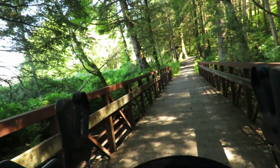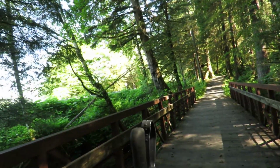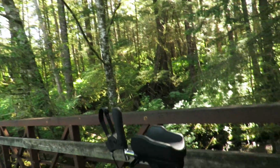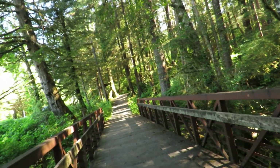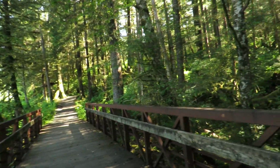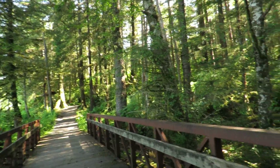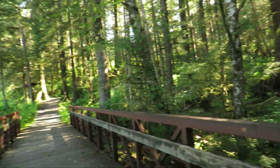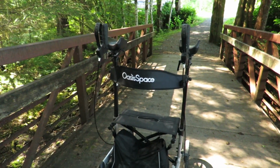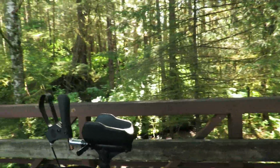Well, it's the 27th of June, and I thought I'd go up and look at the flowers up here. I'm on the Grussendorf trail here in Sitka. No bicycles are allowed, so I can't take my trike, but it would have been a 7 or 8 mile trike ride just to get here. So I drove, and today I'm going to use my Oasis Space walker up through here, since it is pretty much just a walking trail.